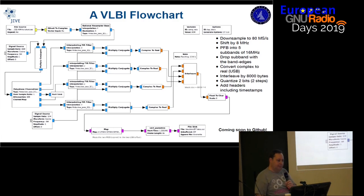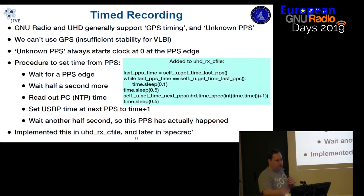So this ties together with the other half of it, which is making it actually start at the time that you want by setting the USRP to the correct time, locked to the PPS and the 10 megahertz. Then you give your recording software a starting time, and SpecRec actually supports that. And then later on, you use the same time in your flowchart as a parameter.